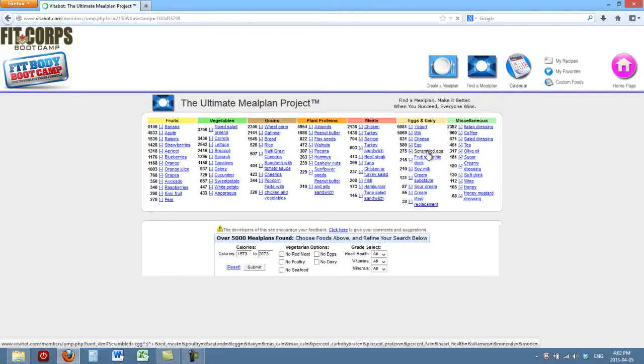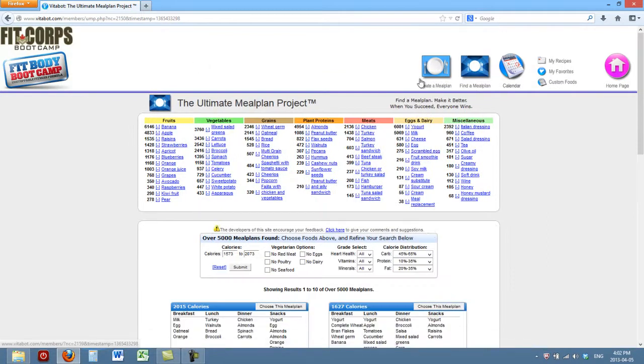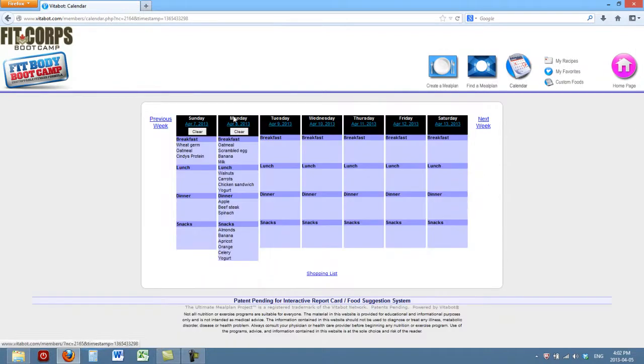So, matter of fact, why don't we just build your meal plan for next week? We'll do that, and then it's done and it's out of the way. So let's go to the calendar. I'm going to do this. So starting on Sunday, let's clear this out. We're going to clear this out. These are the foods that you're going to eat next week.